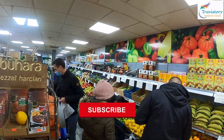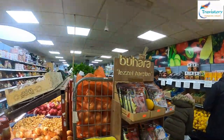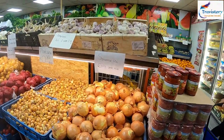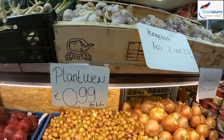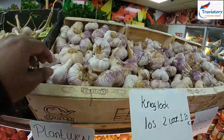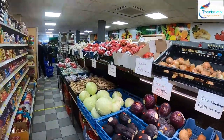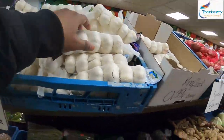So as you can see, it's a Saturday and people are quite busy in collecting their groceries. We will quickly switch on to the other segment over here. So here we can see the onions, the snowflake, which is the garlic onion variety. So you have two different types of knoflook here. You can see this one, which is a bit colorful one. And then you have the white version of the same, which is usually imported, it seems. Yeah, so this is the knoflook which I was referring to.